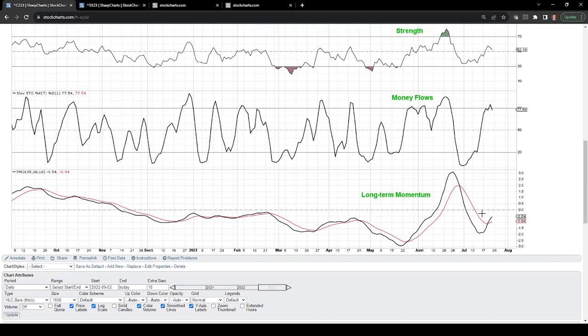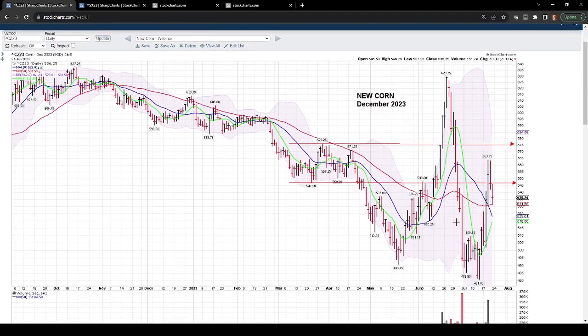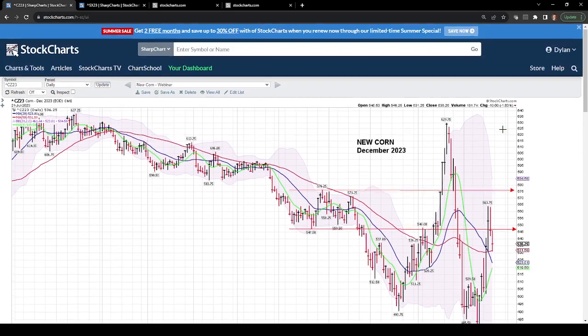And then long-term momentum, we are negative, but we did make a crossover higher here, and it was actually a higher low, so that was really bullish in my opinion as well. And we are moving back towards that neutral line, so the long-term momentum of the market is moving back closer to neutral, so that is a good thing. But again, would really like to see new crop corn hold this 530 to 520 area as support this week. If we do, I think we have a good chance of overtaking this 547 area again and challenging 575.